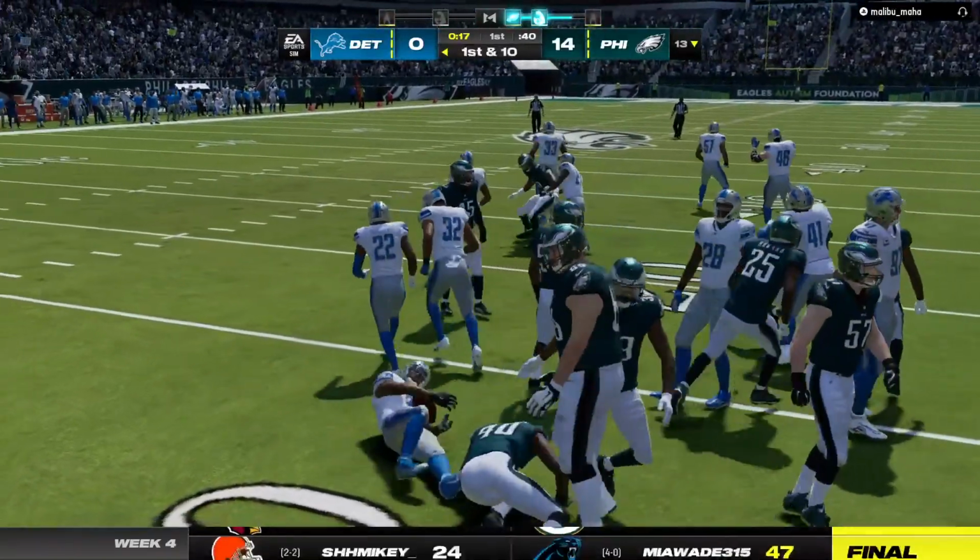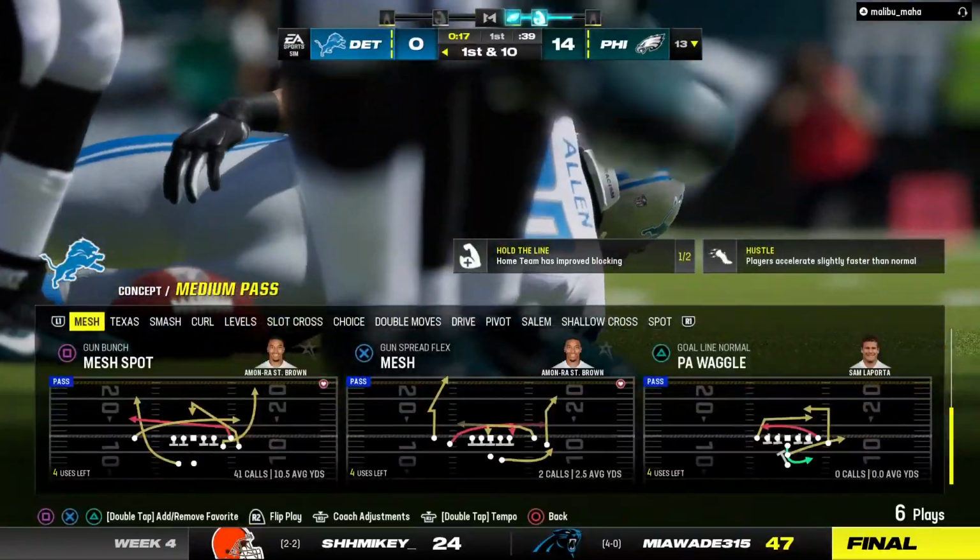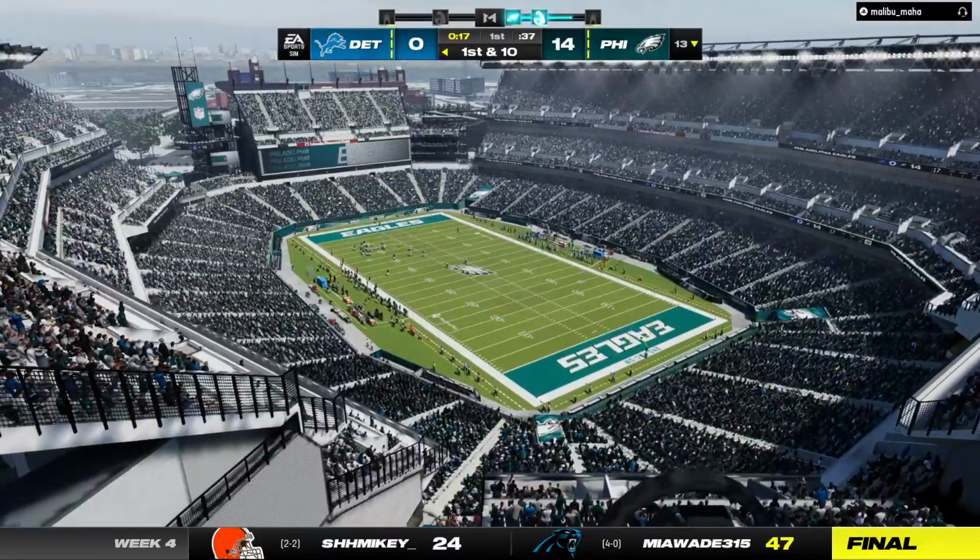Well, on that punt, we've got a man shaken up. Now, the medical staff is going to come out here and take a look, and we will take a short break.